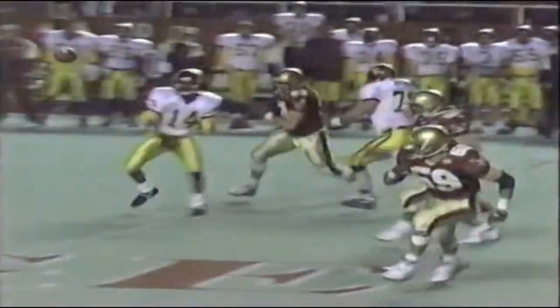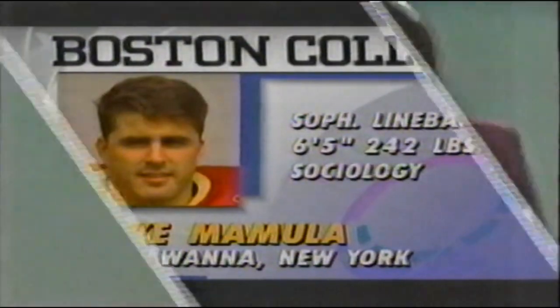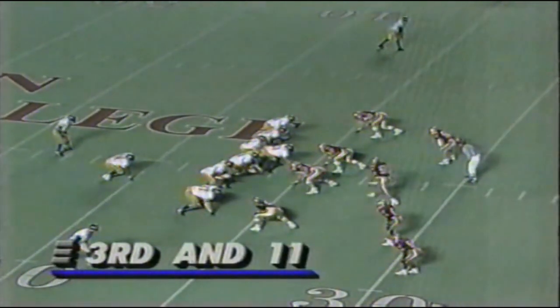Mamula! Mamula! That's what they're shouting. He's coming in on a pass rush, sees the play, and when you're 6'5", you can turn around and run that type of speed back and make the play. You know you're a good football player. Mike is a sophomore. A shoulder injury hampered him last season, but boy, has he been something this year. I like that. Third down 11. I like the way you do it.